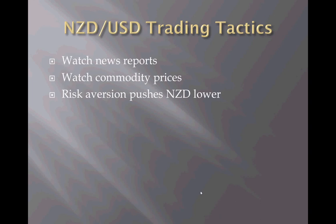The trade tactics. Strong economic reports from New Zealand result in an appreciation of the New Zealand dollar, so if there's a good chance that an economic release could beat the consensus, it could be a sign to go long on the NZD/USD. Weak economic reports, on the other hand, push the NZD down. If an upcoming report is likely to come in weaker than anticipated, it could be a chance to short the NZD/USD.